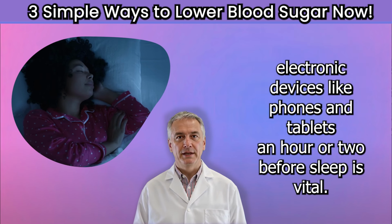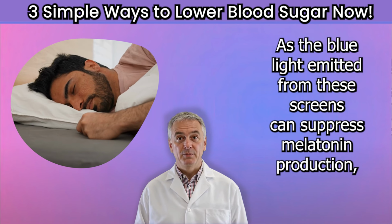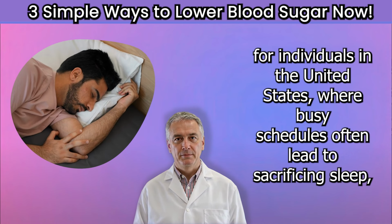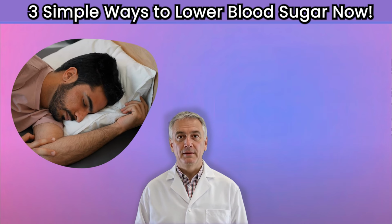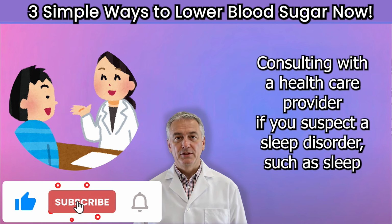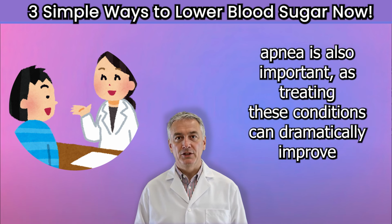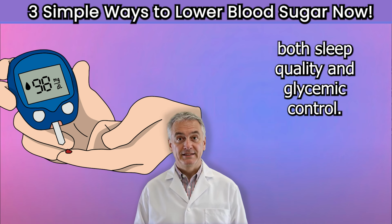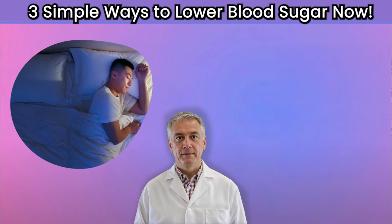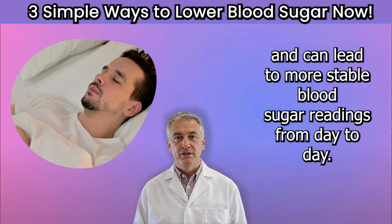Limiting screen time from electronic devices like phones and tablets an hour or two before sleep is vital, as the blue light emitted from these screens can suppress melatonin production, a hormone essential for sleep. For individuals in the United States, where busy schedules often lead to sacrificing sleep, recognizing its direct impact on blood sugar can be a powerful motivator to prioritize it. Consulting with a healthcare provider if you suspect a sleep disorder, such as sleep apnea, is also important, as treating these conditions can dramatically improve both sleep quality and glycemic control. Prioritizing consistent restorative sleep isn't just about feeling rested. It's a direct intervention that supports your body's ability to manage glucose and can lead to more stable blood sugar readings from day to day.